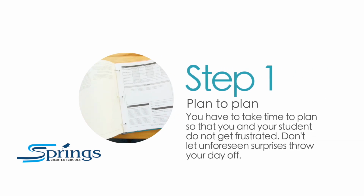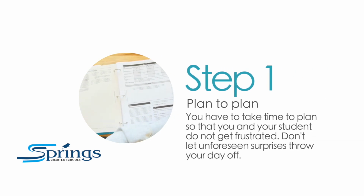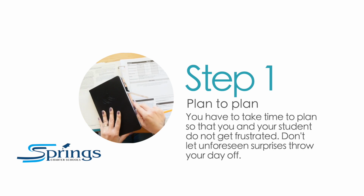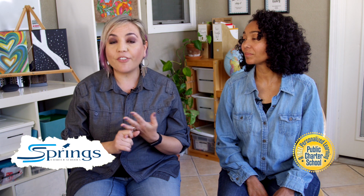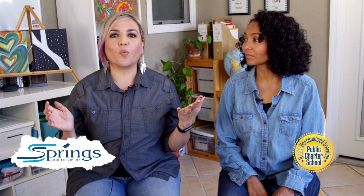Step one, plan to plan. We love saying that because you have to take time to plan so that you don't get frustrated, because life happens and there are doctor's appointments and then there are unforeseen things that we don't plan. And if you don't have something already written down, it'll throw you off. So I think it's really important to look at each learning period and see what field trips you're gonna have. The last thing you wanna do is be surprised week by week and be like, oh my gosh, we had 3 field trips this week. Why did I do this to myself?